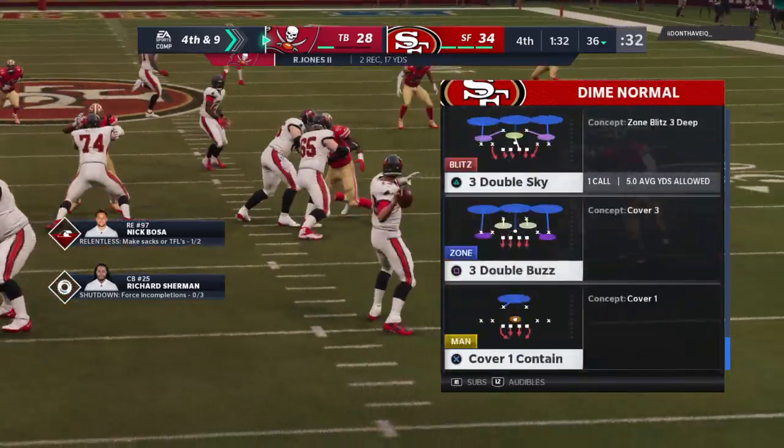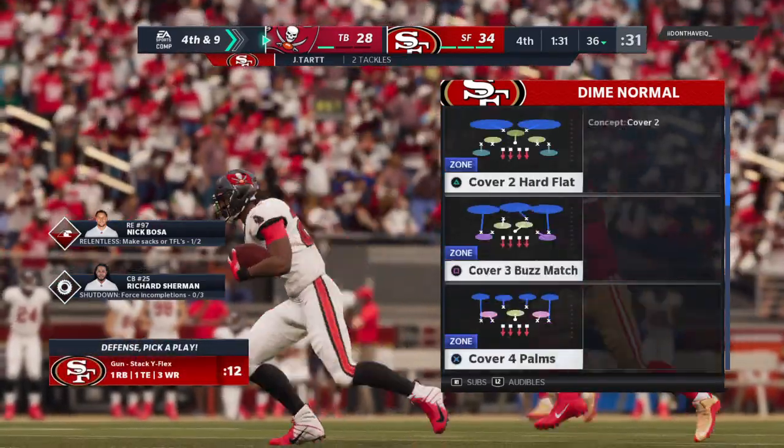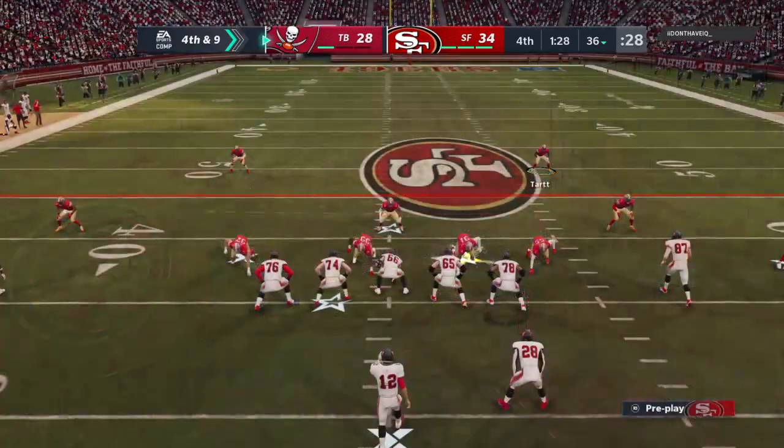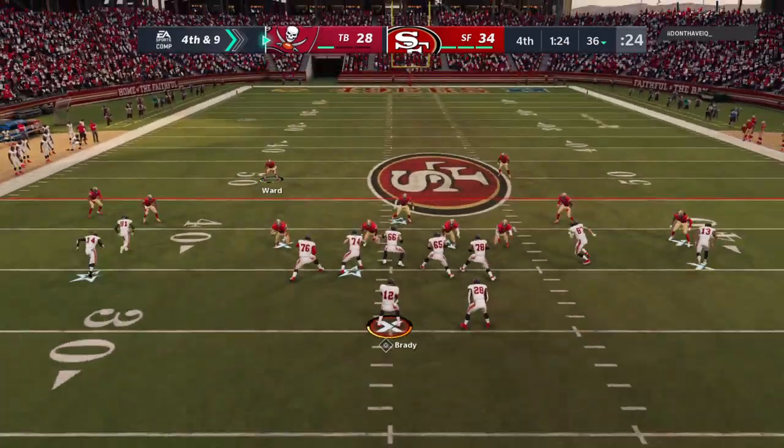Brandon, it's okay what they're doing right now. Still able to work the middle of the field, but you know sooner or later they're going to have to stop the clock. So down 6, and they know they need this one on 4th down.